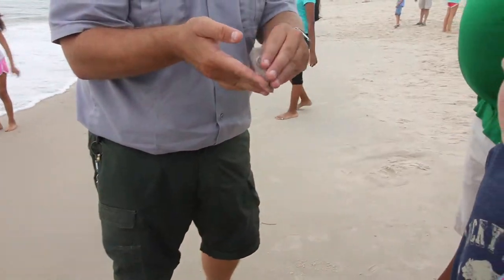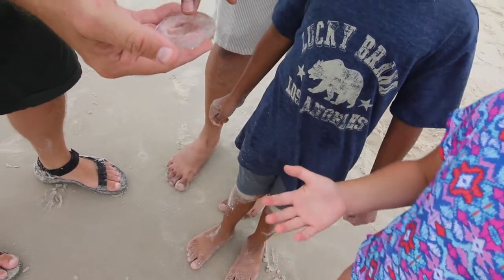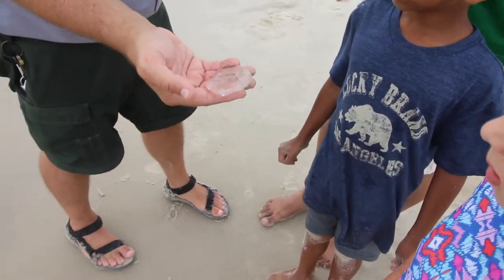This is completely safe. So is it not alive anymore? No. Okay. It died? Oh. Yeah, it's been just beaten up by coming in on the waves.